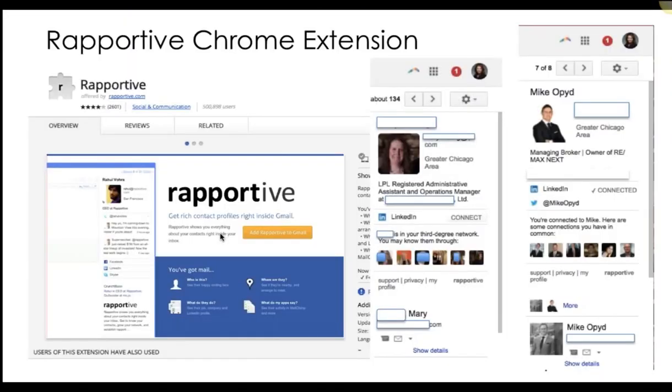Another way to develop relationships with your clients and contacts is through the Reportive extension through Chrome. It automatically scans your contacts, and when you open an email chain with that contact, it shows information about them like occupation, social connections, and common connections.